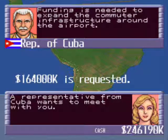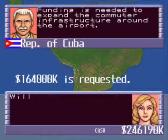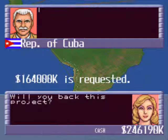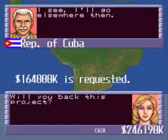Hey, wouldn't this be around the time Raul Castro was first taking power? Or was that before then, even? Oh yeah, I have enough money to actually grant this request. So I have to actually make the active efforts to say no. I see. I'll go elsewhere then.